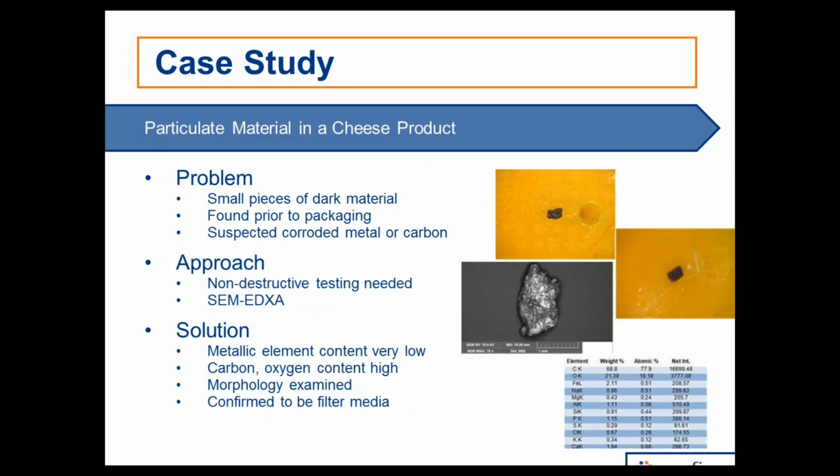Next was a case of the cheese product, and here are actual images of that product where you could observe little black, reddish black, dark red, dark brown specks throughout the product, and it looked like pieces of metal. But what we found out through a variety of testing was that it wasn't actually metal. And here we had to perform non-destructive testing because we had to maintain and keep this material.